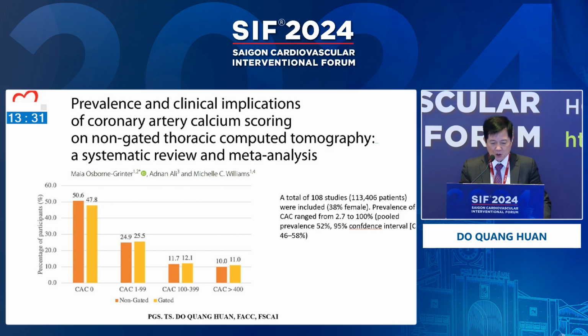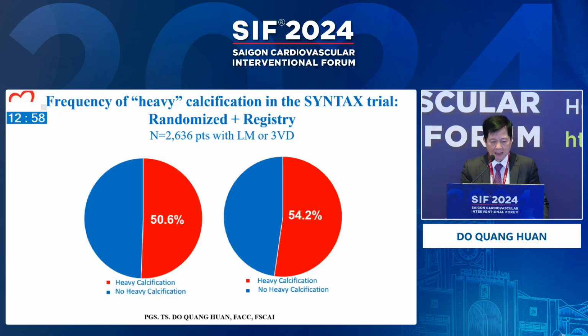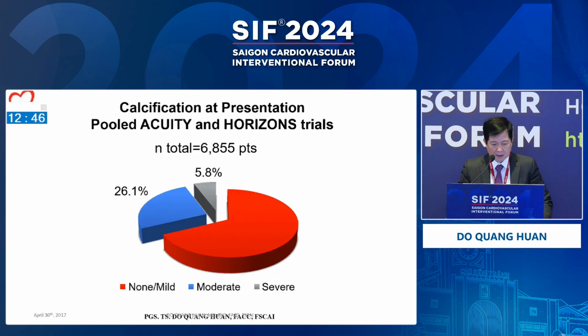When we do the angiogram, a review and meta-analysis of over 1,000 patients shows that half of the patients have moderate or severe calcification. From 13 studies, including DES, Revel, Sirius, Taxus, the pooled calcified lesion is approximately 30% of patients. In the SYNTAX trial and INTERSECT trial, more than 50% of patients have moderate or severe calcification. In the ACUITY and HORIZONS studies, one third of patients have calcified lesions, and nearly 6% of those have very heavy calcified lesions.